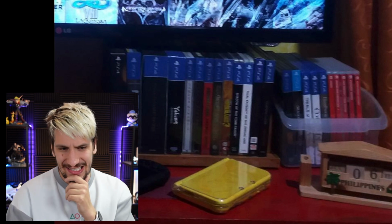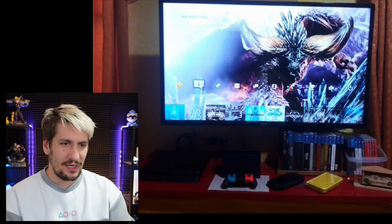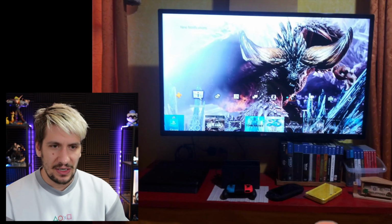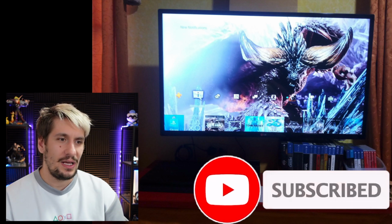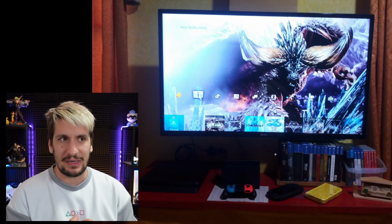I guess that's like the sixth day of the month, perhaps. I'm not really sure. But we've got a nice little setup here. A couple of games underneath the television, Switch and PS4, which is good. And the TV covers the entire space, which is good.